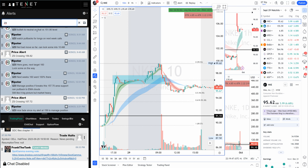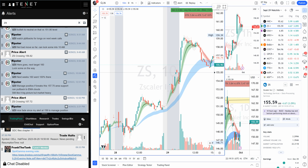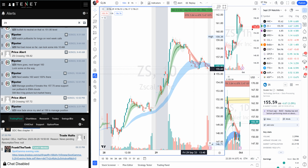Okay, Zscaler bullish to neutral versus 150, 190. Watch the pullbacks long. Next week, into 10 a.m. we took the first profits into 158. The target was 160. It pulled back close to the target. Then when it was breaking down this level, I said manage your positions when it breaks the 157.70 area support, and then it always pulls back to the EMA Clouds. This is where you take the final profit.